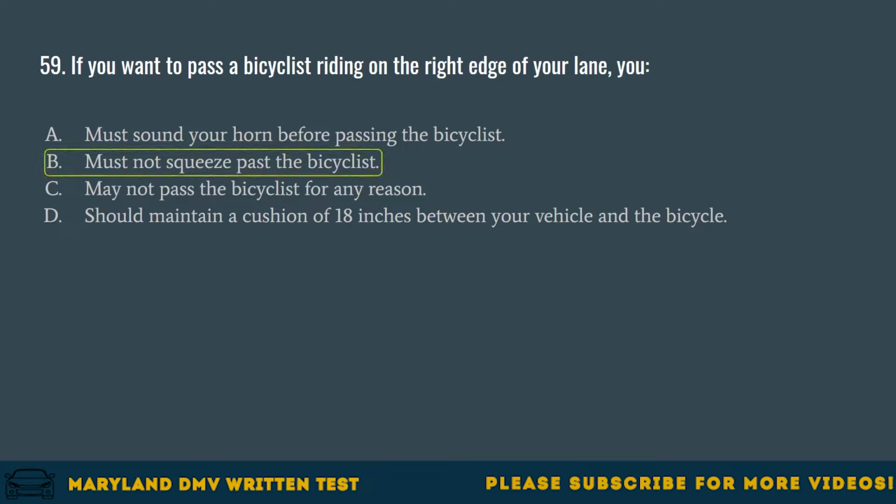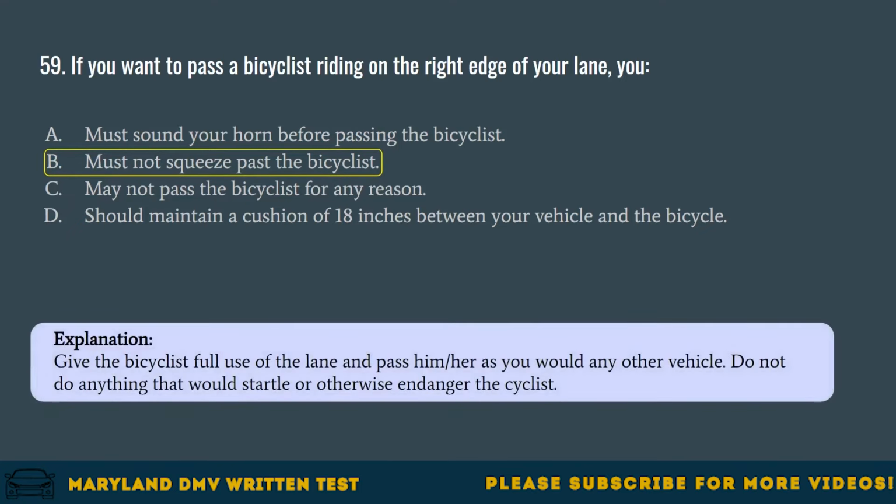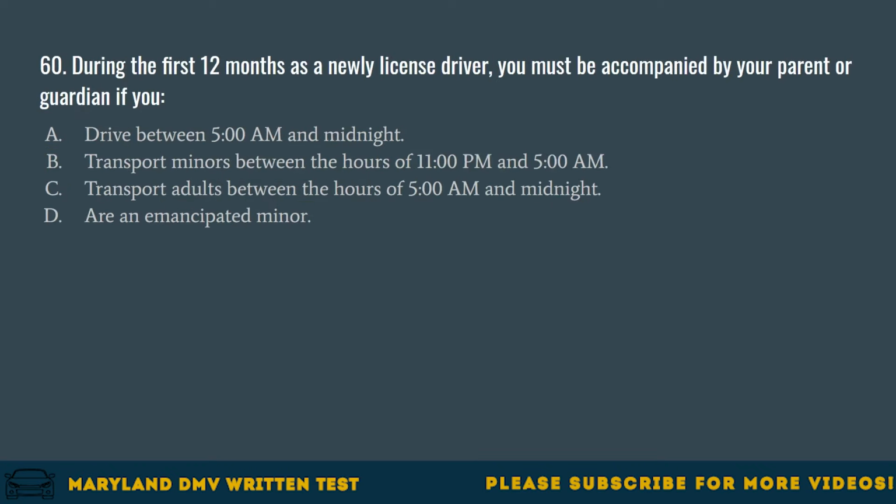Must not squeeze past the bicyclist. Give the bicyclist full use of the lane and pass him or her as you would any other vehicle. Do not do anything that would startle or otherwise endanger the cyclist. Question 60. During the first 12 months as a newly licensed driver, you must be accompanied by your parent or guardian if you A. Drive between 5 a.m. and midnight. B. Transport minors between the hours of 11 p.m. and 5 a.m. C. Transport adults between the hours of 5 a.m. and midnight. D. Are an emancipated minor. The correct answer is B.